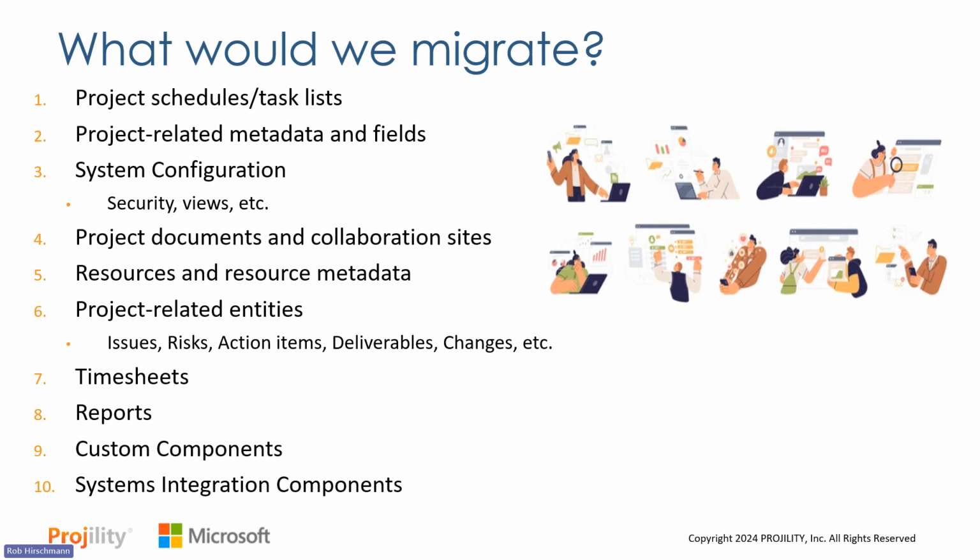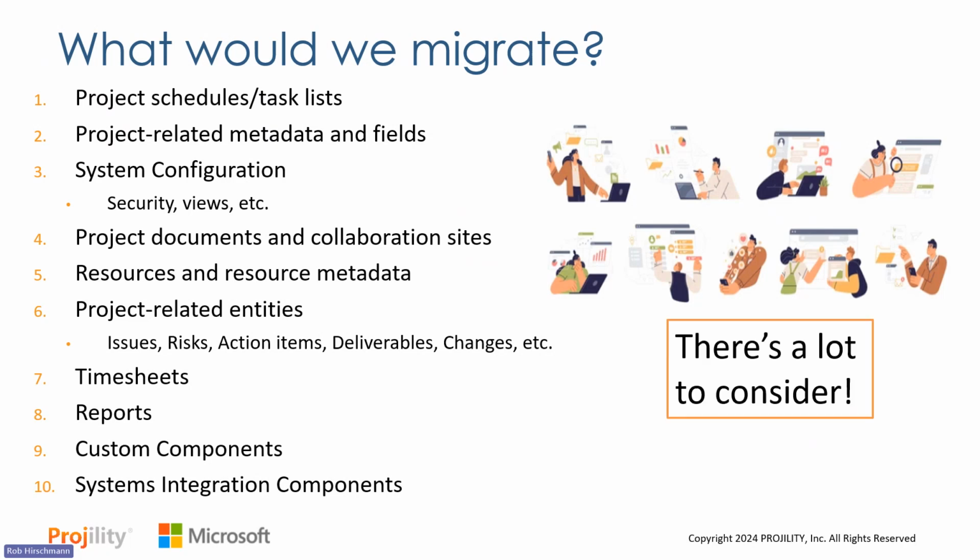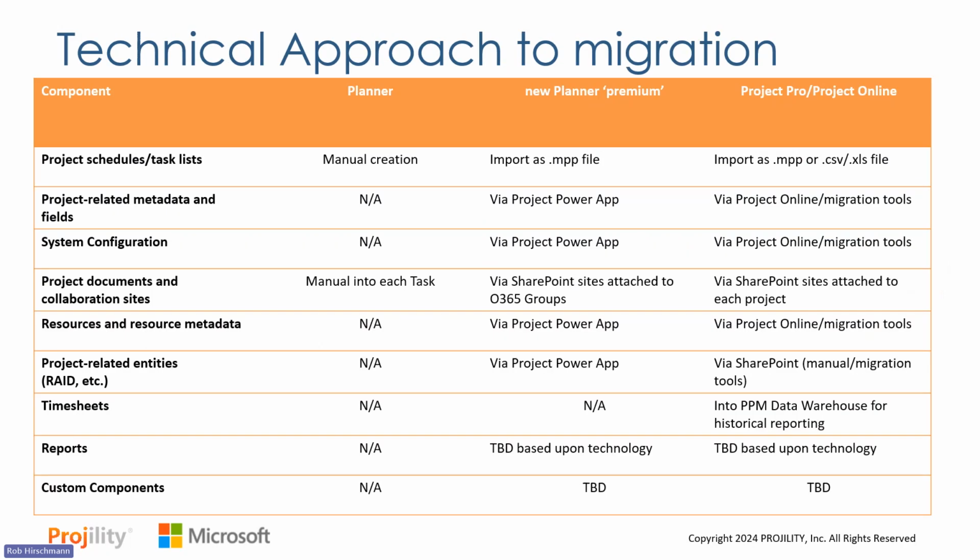So when we think about it, a lot of people come and say, oh yeah, help us migrate. Well, which of these things do you want to migrate? We need to start asking certain questions. There's considerations around this as well. So just things to think about when you're looking at migrating. There's a lot to think about, and you want to sit down and really start with a plan.